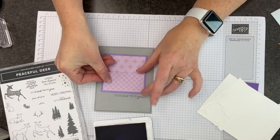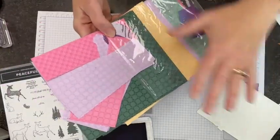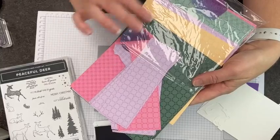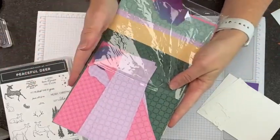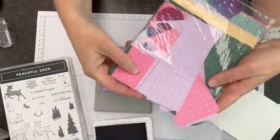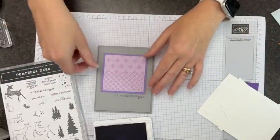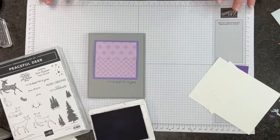A great thing about having these papers on hand with this kind of assortment, and you can get them in all of the families. So there's actually 6 sets, one for neutrals, regals, subtles, etc. Is that you have all these colors available when you just want some pattern to your background and not necessarily a multicolored element. So it gives you a lot of flexibility on how to use those. And let's see, getting a little off there.